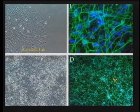So this data now is not mine. This is data from Hans Keirstead, my collaborator, who has said, well, that was very cool what you did, but I want to do this with human embryonic stem cells. What I did it with was mouse embryonic stem cells, and he's generated literally billions and billions of these cells.